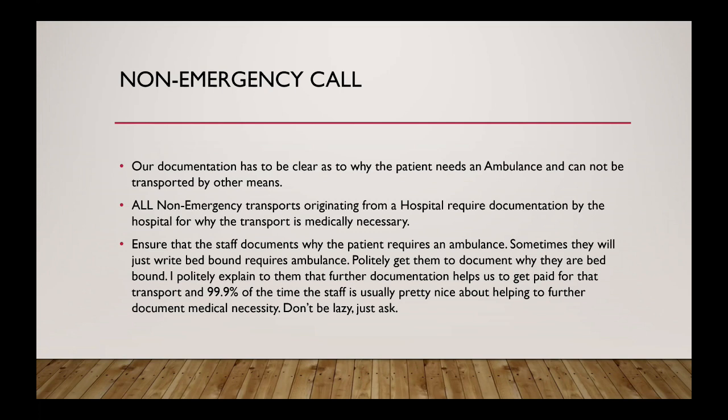Big bold letters there. Non-emergency transports originating from a hospital require documentation by the hospital of why the transport is medically necessary, and it should be listed on the PCS. It's a requirement. Ensure that the staff documents why the patient requires an ambulance. Sometimes the doctor may tell the nurse, call the ambulance. That's how the patient got here. That's how they're going home. It may not be medically necessary, but the hospital ordered that. They're the ones that are going to sign the PCS. They're the ones that are going to have to answer for it.